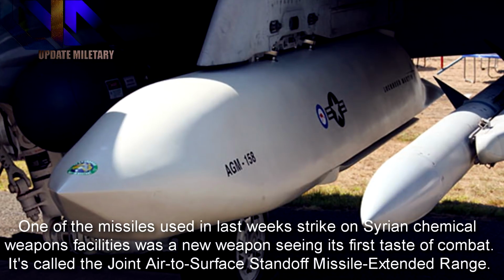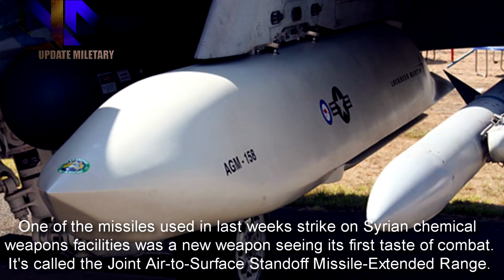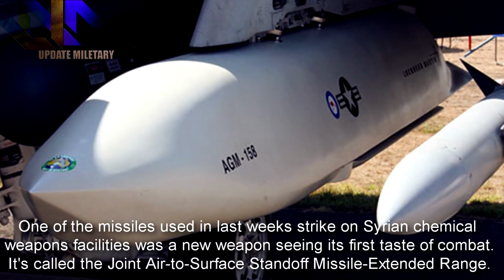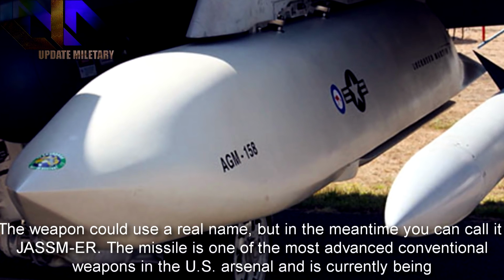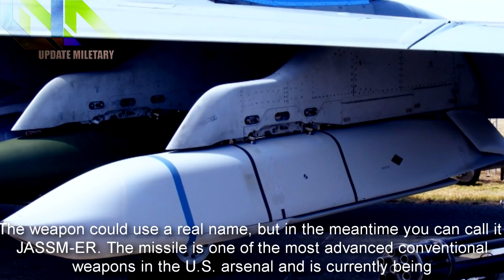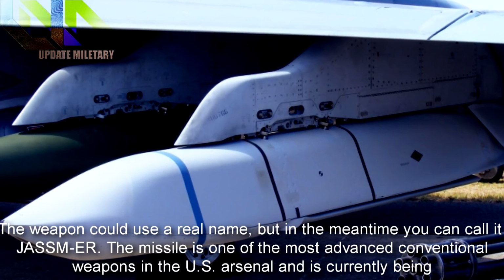One of the missiles used in last week's strike on Syrian chemical weapons facilities was a new weapon seeing its first taste of combat. It's called the Joint Air-to-Surface Standoff Missile Extended Range. The weapon could use a real name, but in the meantime you can call it JASSM-ER. The missile is one of the most advanced conventional weapons in the US arsenal and is currently being modified to attack targets at sea.